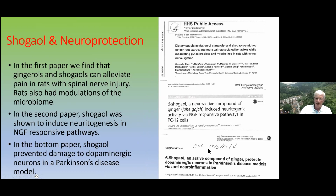And the dose wasn't terribly high, 10 milligrams per kilogram per day. That's not a whole lot. And then when you adjust that to a human dose, it would actually be lower for humans, probably about 1 milligram per kilogram per day. So a comparable dose in humans would be probably 40, 50 milligrams of Shogaol. So it's not that terribly high. And in fact, that may be high for a lot of things, as it turns out. You don't really need a whole lot of Shogaol to be effective.